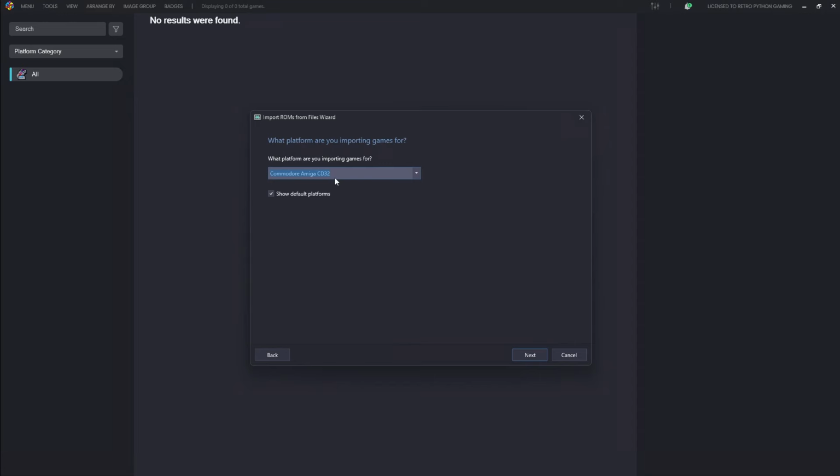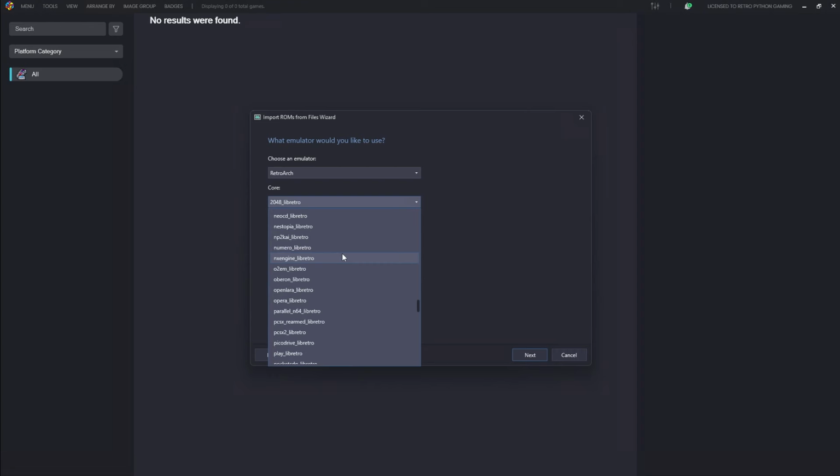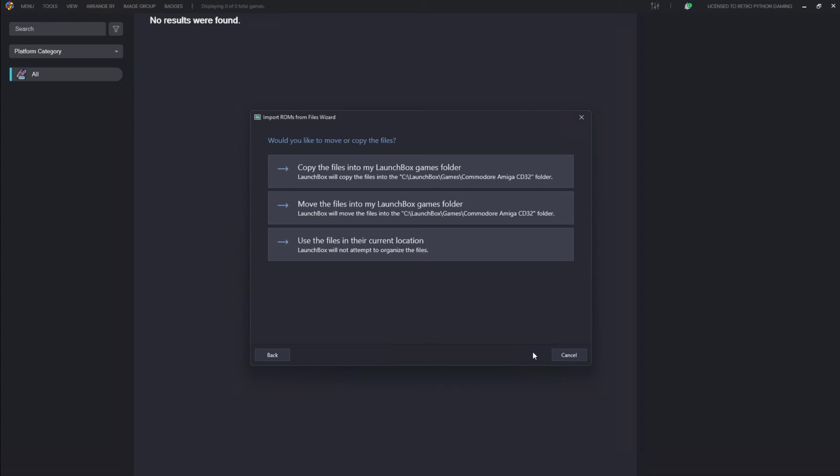LaunchBox automatically knows we're bringing in the Commodore Amiga CD32 because of our folder name. I'm going to click Next. We're going to choose RetroArch. And for the core, we're going to pick PUAE Libretro. Now, there are two PUAE Libretro cores. PUAE 2021 is made for low-end devices like a Raspberry Pi. We want to pick the main one. Let's click Next.